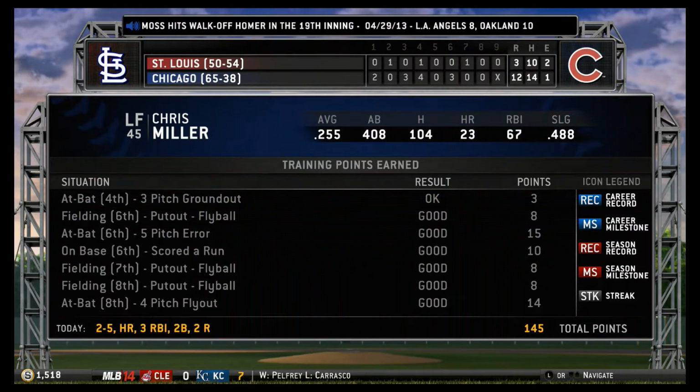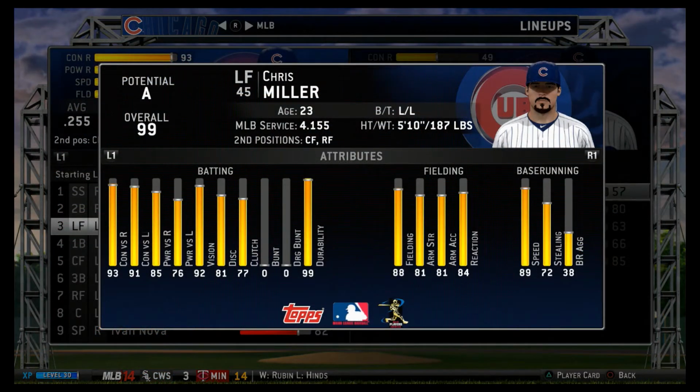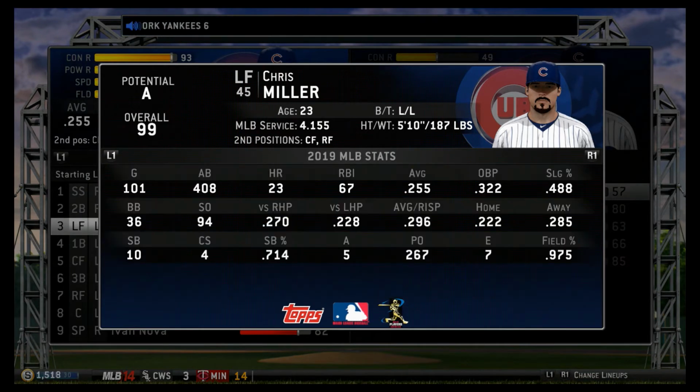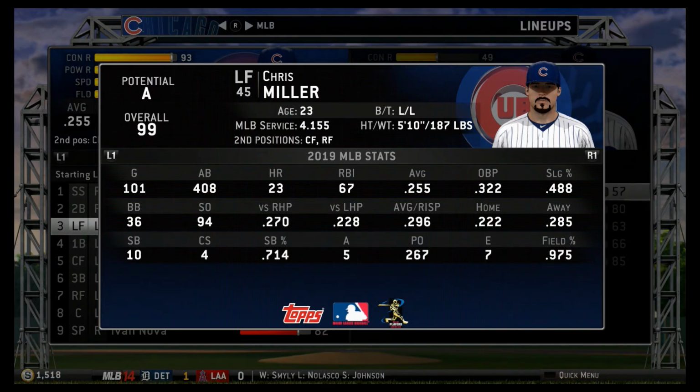Oh, deep to right. This may do it, and we are finally going home. Thank you very much. Thank you, Brandon Moss, very much. What a night. Now here's Moore's pitch. And Jeter hits a long drive to right center field. That ball is high. It is.